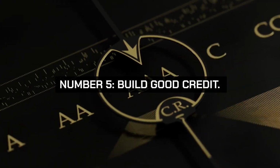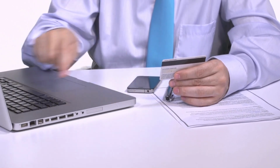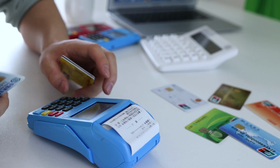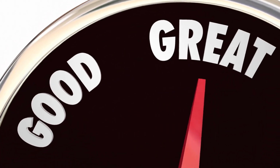Number 5. Build good credit. Establish and maintain good credit by using credit cards responsibly. Pay off your balance in full each month and avoid maxing out your cards. A good credit score will help you qualify for loans and lower interest rates in the future.